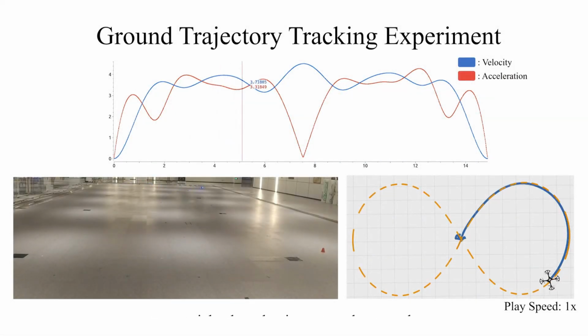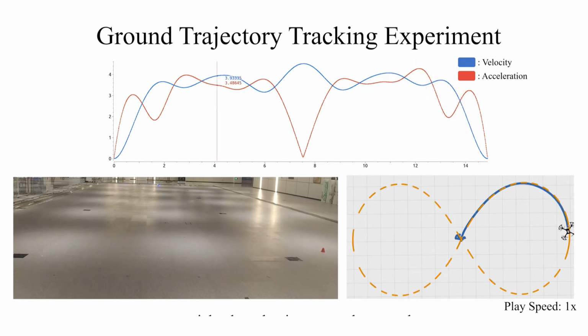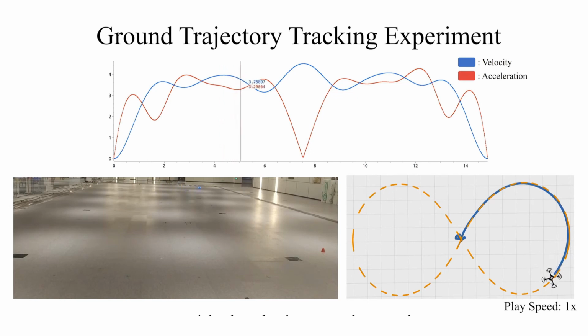Here, you can see how the robot executed an H-shaped ground test, and it reached speeds of 4.5 meters per second, and maximum acceleration was 4.3 meters per second squared, while the average velocity was around 3.3 meters per second. But the very important part of this is that the root mean square error between the reference and estimated trajectory is 0.08 meters, which means it was very good at executing trajectories accurately.